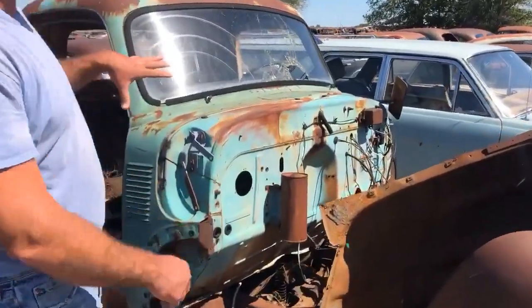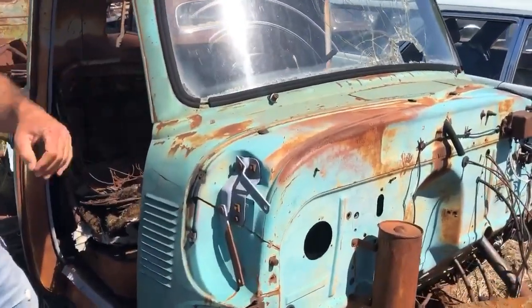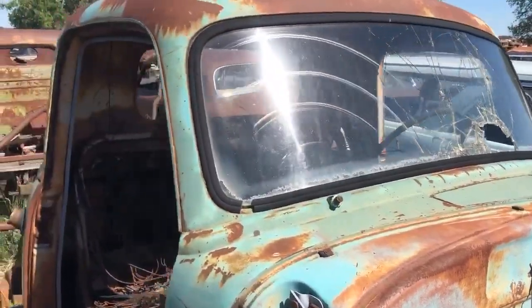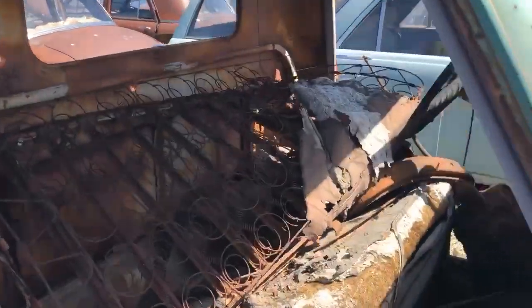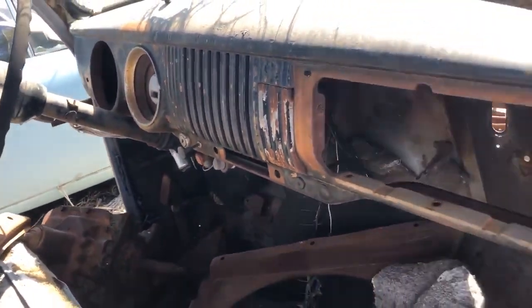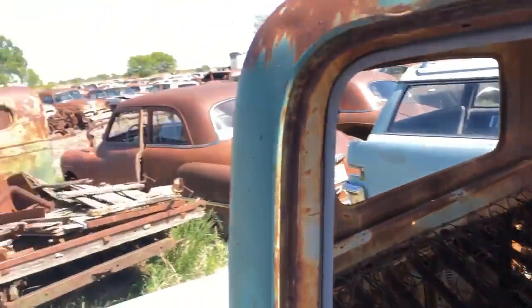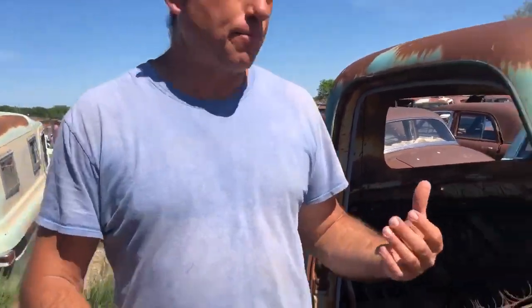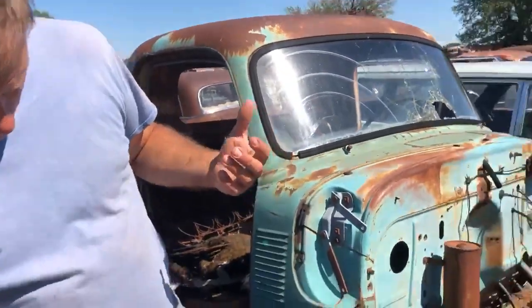Really hard to find '54, early '55 only cab, similar to the '48 to '53. One-piece windshield, distinct dash used only in '54 and early '55. So these trucks are tough to find. These pieces are tough to find for these trucks since it was literally only made for 1.5 years. So once again, this truck's stripped down to pretty much just the cab and the frame. Let's take a look at it.